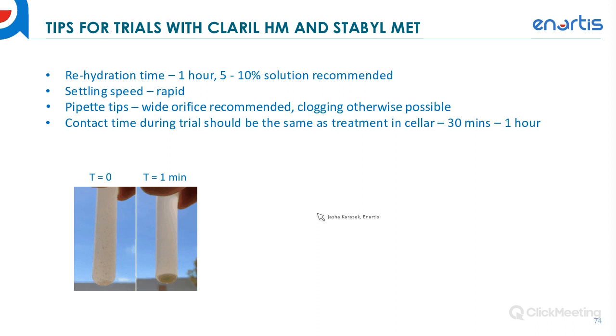And then lastly, I'm just going to talk about, if you did decide that you want to work with the Clairol HM or Stable Met, here's a couple of tips that you could use for doing trials. Firstly, the product needs to be rehydrated before you use it. So I recommend 1 hour of rehydration time. I usually make a base solution of around 5 to 10% of Clairol HM or Stable Met and just allow it to rehydrate for an hour. The product settles incredibly fast, which is really useful for processing speed. So if you need to treat a tank and can it very soon after that, the product settles very quickly.